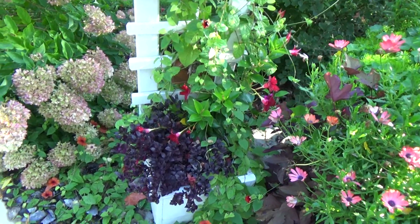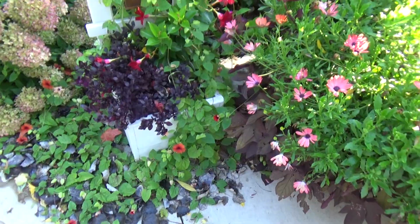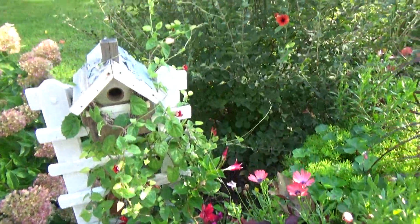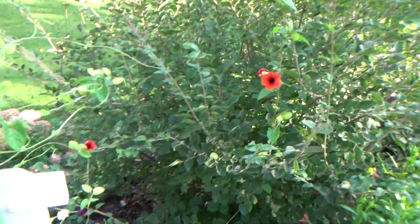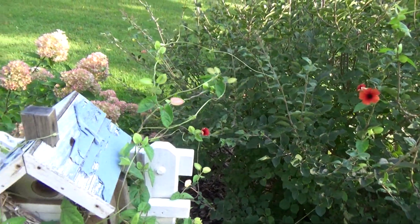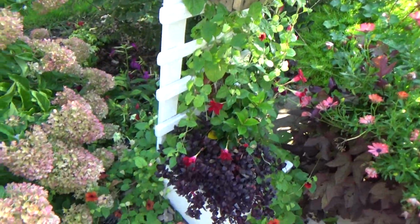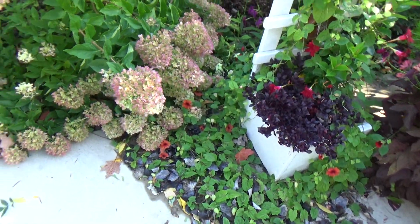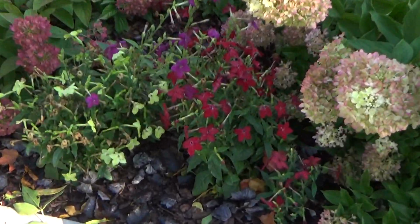And then you can see my black-eyed Susan vine is kind of going all over. I just kind of let it do its own thing. You can see it's climbing into the lilac here. I think that's kind of pretty. I'll just leave it. It's all going to get cleaned up eventually. It's making a little happy home here. This Nicotiana looks really good.